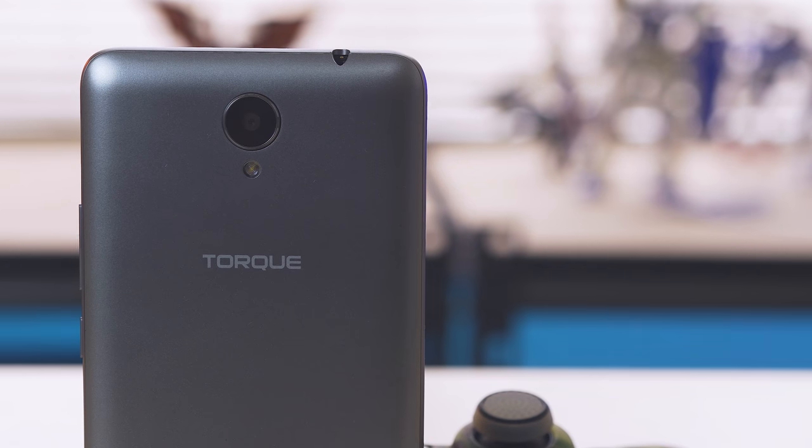But anyway, I'll have a separate video in terms of all the details and the full review, the performance, the camera, and everything. So there you go guys, I'll just link all the details down below where you can find the full specification of this upcoming device. So again, this is the Torque Ego Note 4G and the Torque Ego Note 3G. Again, less than 5,000 pesos.